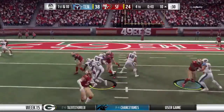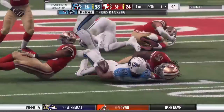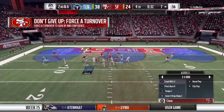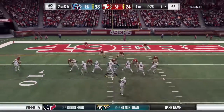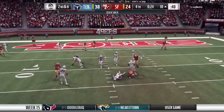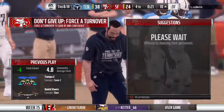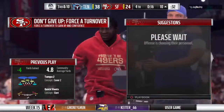They'll try to run it in with Murray. And able to push his way forward here for a good little gain. A pickup of 4 on first down. It'll be second and goal. So that run gets him about halfway home. Yeah, it's now second and goal. Nowhere to escape, and he goes down. DeForest Buckner in there to sack him, and that is 10 for him now on the year.